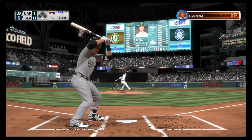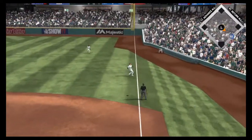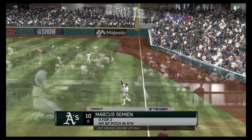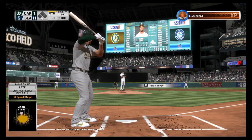Into the windup, here comes the 0-2 pitch. A swing, and it's popped in the air back behind first. Healy takes charge out there, and he stays with it for the second out. So now stepping in, Marcus Semien. He comes in 0-for-2.